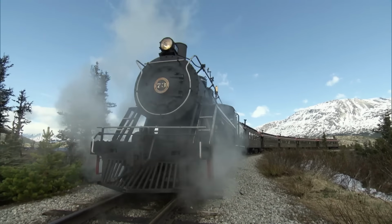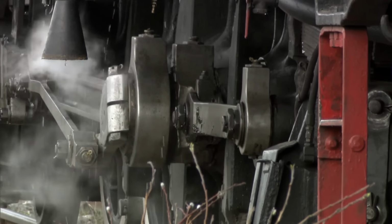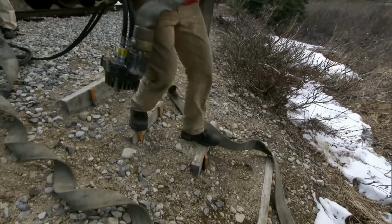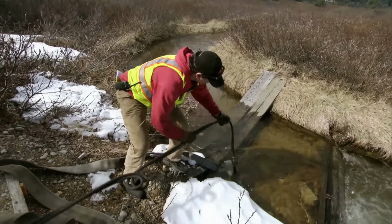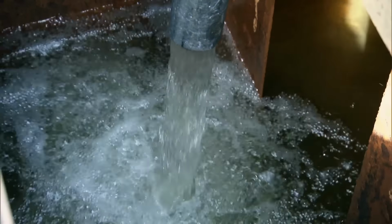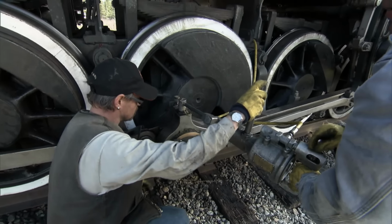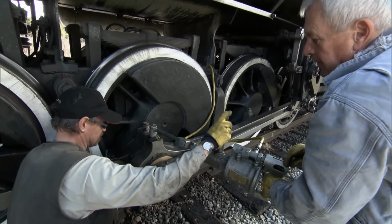Steam engine 73 has pulled onto a loop near Fraser, the same place it turns around on tourist trips. It's conveniently located near a stream where the water tank is topped up. Jim's busy giving the running gear another blast of hard grease to ensure that these high-friction parts of the steam engine never get too hot.